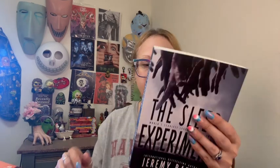Where the Crawdads Sing. This is a newer one that she bought. Again, I'm not going to read this, but it's brand new. Is there a little, what is this? Looks like it wasn't sitting flat. Anyways, there's that, brand new.